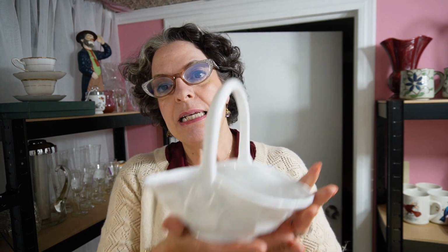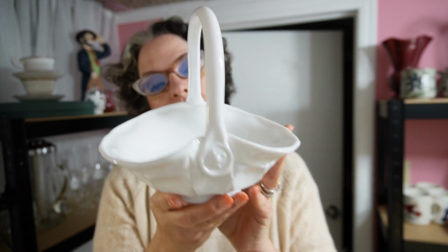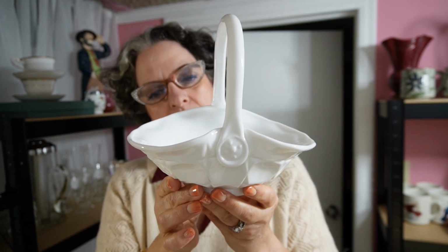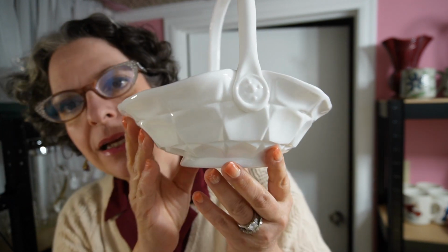Okay, so this is a little bit different. This is a basket. This is by Indiana Glass. Indiana Glass was making mill glass like all of the other companies. This one is really cool, actually. It's a pattern called Constellation. It's from the 60s.